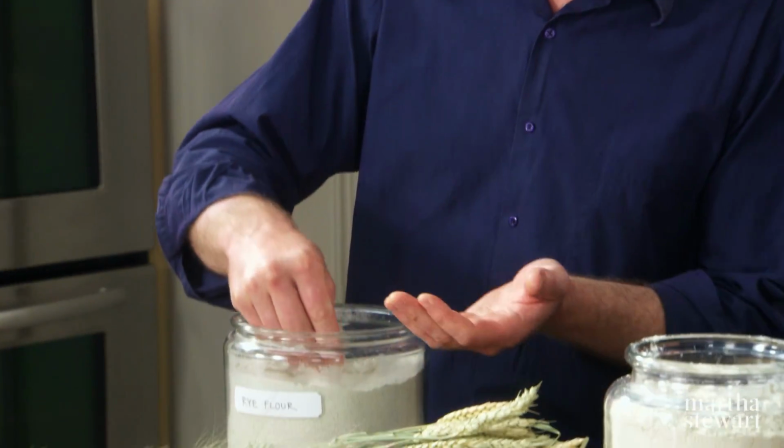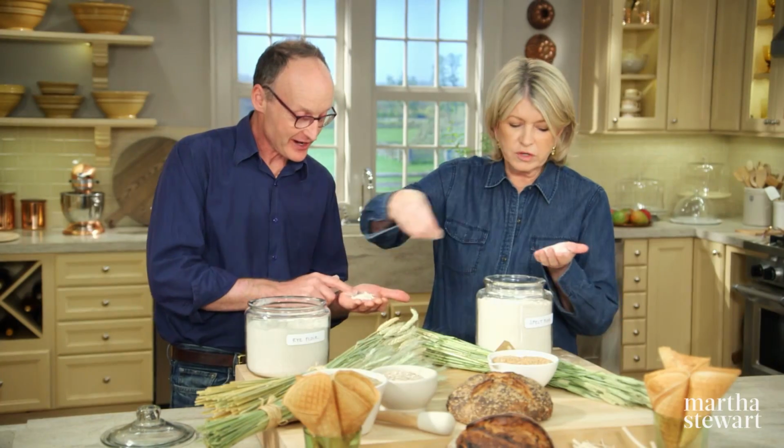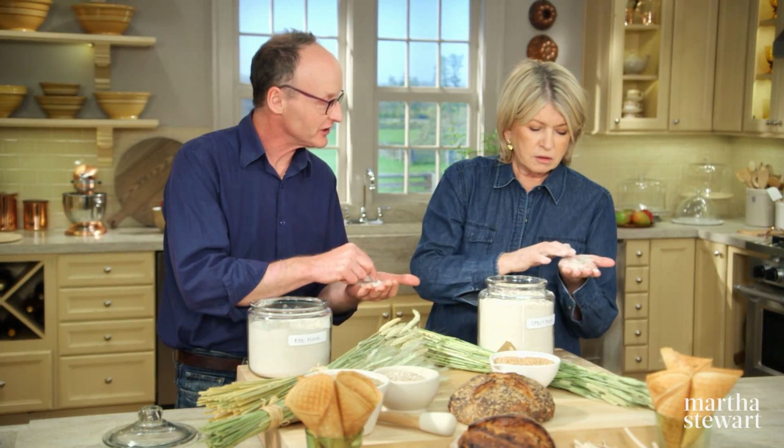So this is a rye flour, a stone ground rye. I have to feel it too. Get a grab, it's harder. Exactly, and you can feel it's a little sandier.